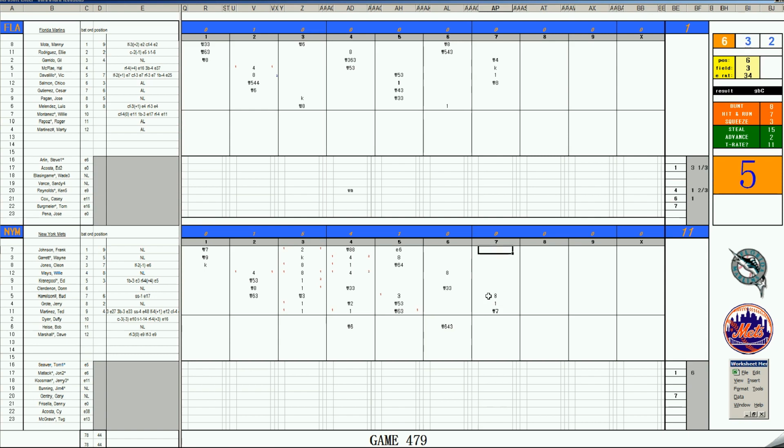Frank Johnson, 65, skies to right. And with 2 outs, Wayne Garrett. 58, it's a bouncer to short. He is a 3-34. That's a single dot to load the bases for Cleon Jones. 59, rolls to second. And it stays 11-1.